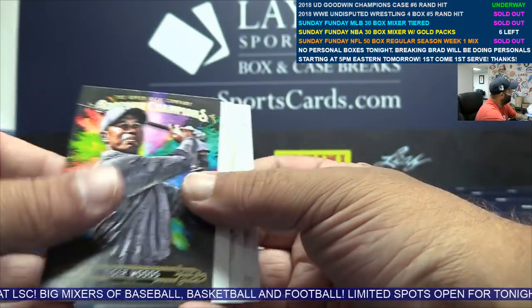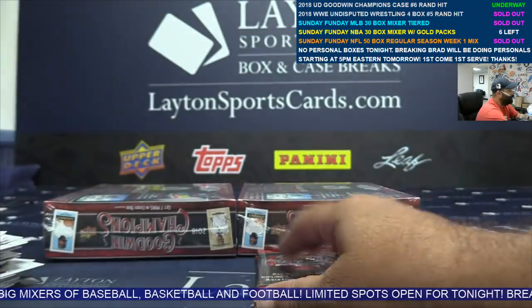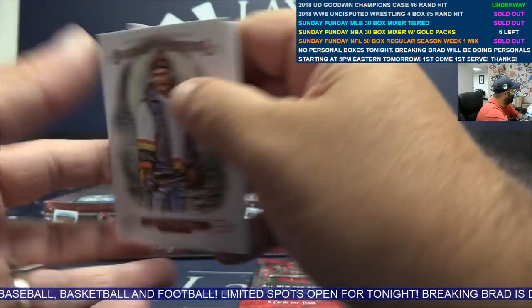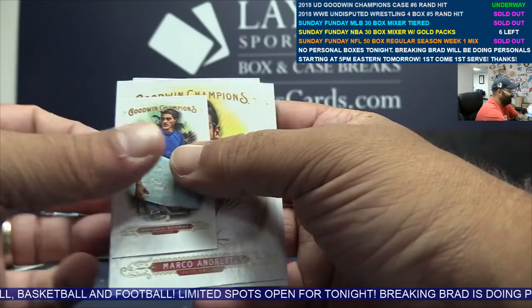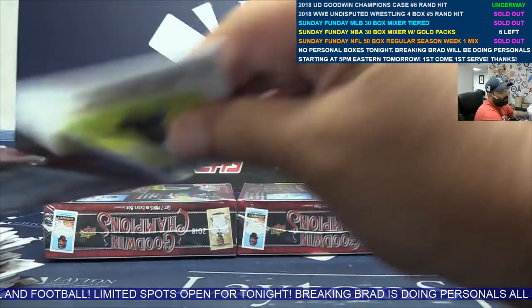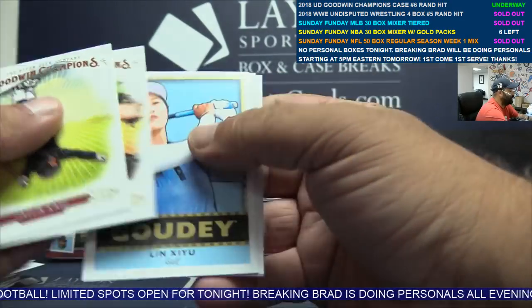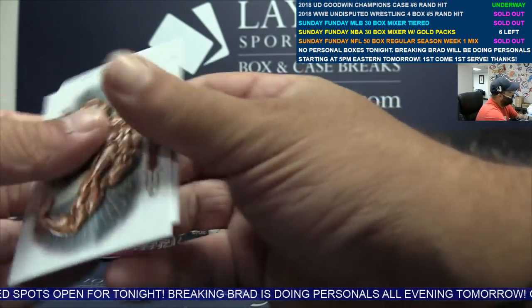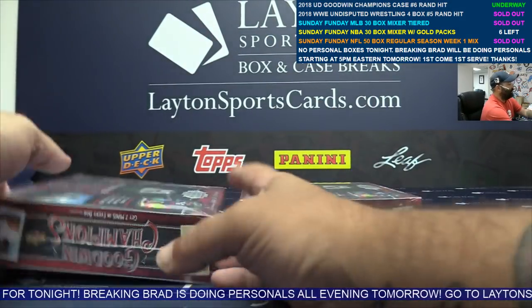Tiger Woods insert. It's not like, you know, it's not too bad. But you gotta drive a bit, you know what I mean? Yeah, you do. Roth Mini. What's up, George? How you doing, buddy? Gowdy of Lin Zhu. Zhao. Zhu? Zhu, I think? Box 7 coming up. Good luck.